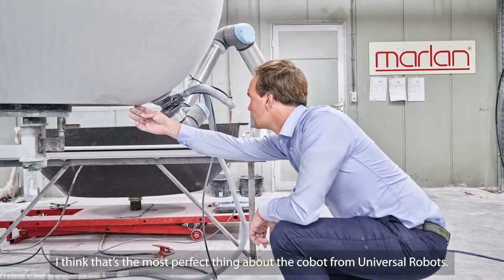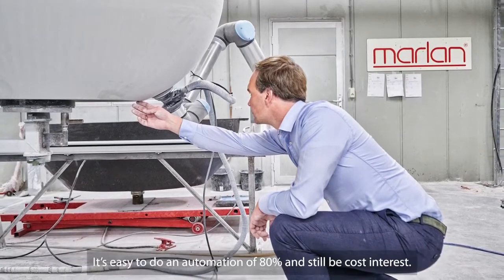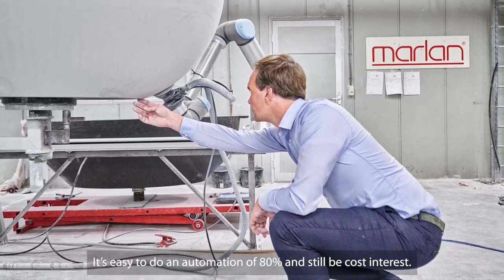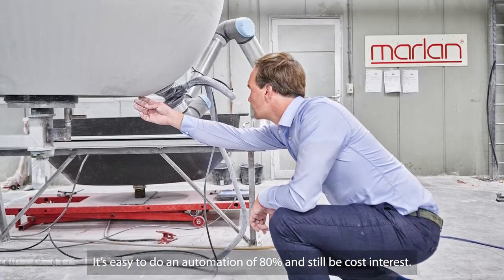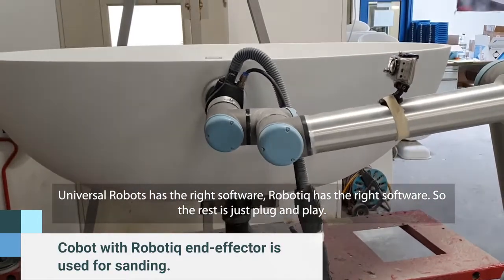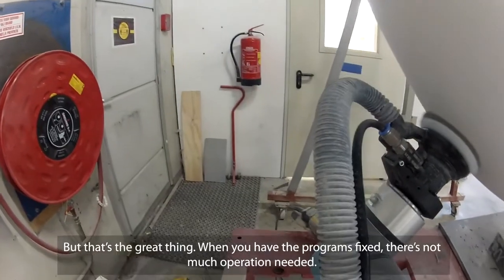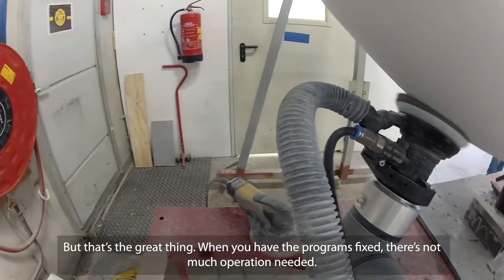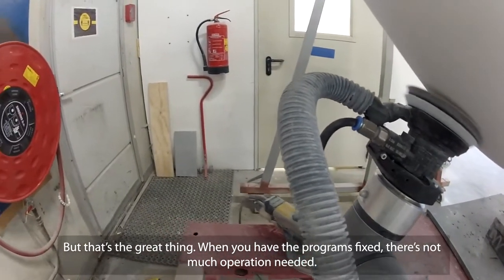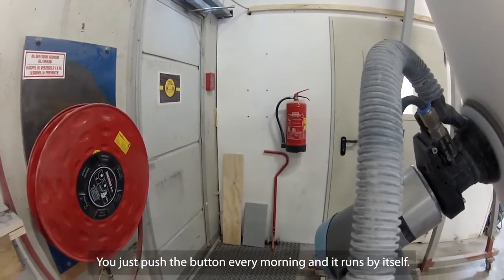And I think that's the most perfect thing about the cobot from Universal, that it's easy to do an automation of 80% and still be cost efficient. Universal has the right software, Robotiq has the right software, so the rest is just plug and play. But that's the great thing: when you have the programs fixed, there's not much operation needed. You just push the button every morning and it runs by itself.